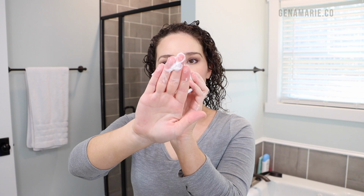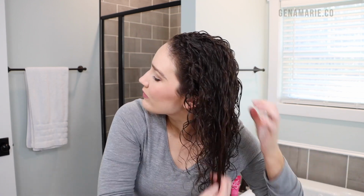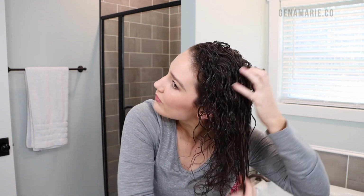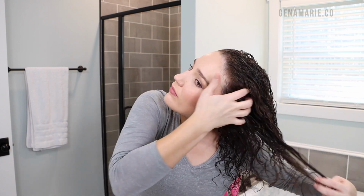This is the Bounce Curl Clump and Define Cream. This is going to help provide your hair with moisture, also help clump your curls, and just help start to style them. I like having a cream base first, especially in the winter when my hair is very dry. A little goes a long way with this. You'll see when I emulsify it in my hands, you get that really creamy white consistency, so that way you can keep spreading it throughout your hair. So it's nice, you only need to use a little bit.